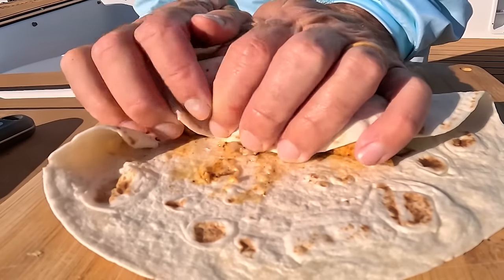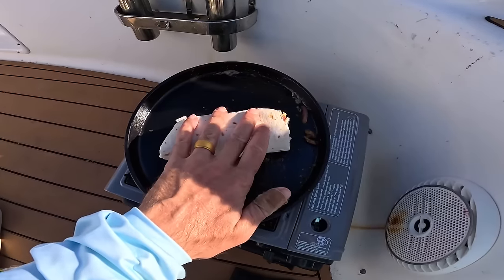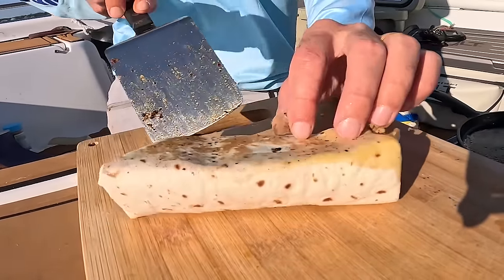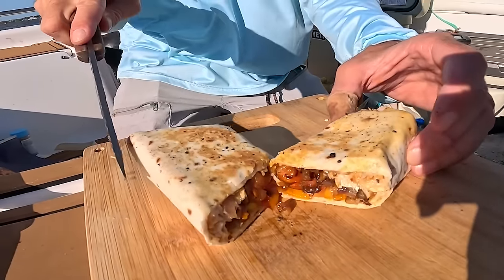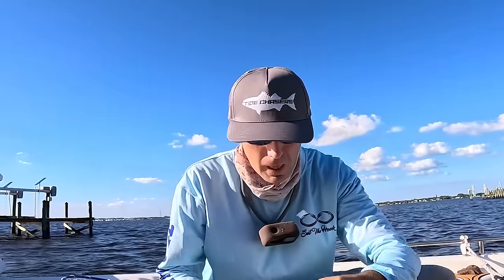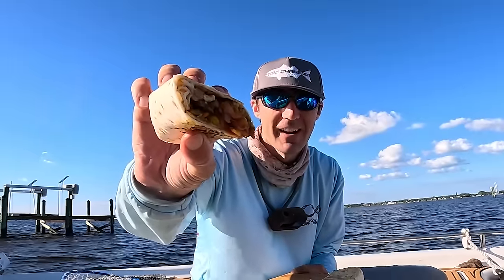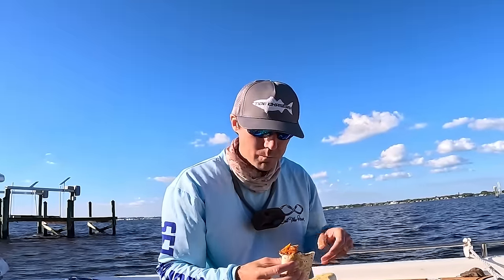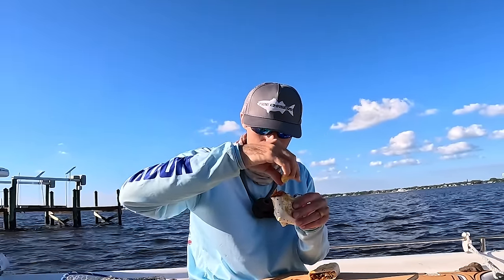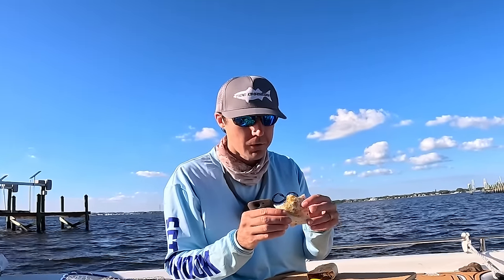Up. And put it back on the skillet just to heat up the tortilla a little bit. Cheers. Lunch is served. Oh yeah, I am starving. That looks good, right? Mmm. Perfect. Put a little more lemon on there. I love making wraps. Good stuff.